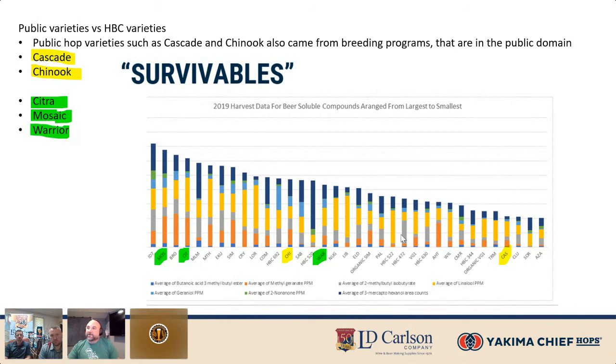I do tell brewers, if you're using Azacca in your early active fermentation dry hop and it works, don't reinvent the wheel. But if you're making a new recipe, glance into this chart and it can give you some good tips towards making a good decision on how and when to use these hops.